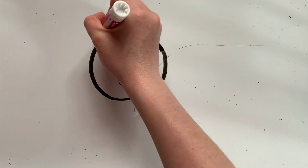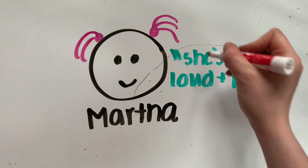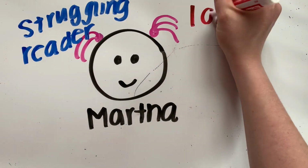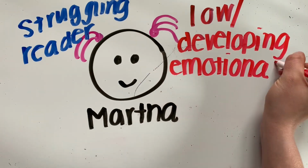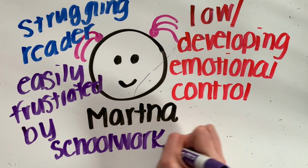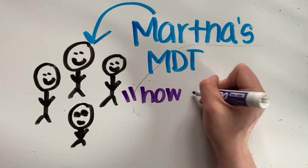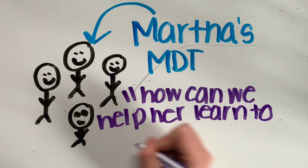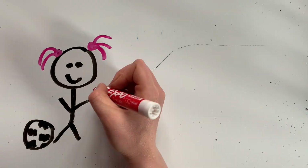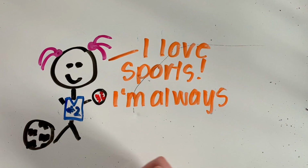On the surface, Martha might seem like a difficult student, just loud and rude. However, context is everything. Martha has a learning disability that makes reading difficult for her. She also struggles to control her emotions, and it's not uncommon for her to lash out at her peers when she's frustrated by schoolwork. The multidisciplinary team that works with Martha recognizes this and develops an intervention to help Martha. Martha is an active student, and the multidisciplinary team learns from her coaches that she's often much calmer after she's burned off some energy.